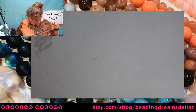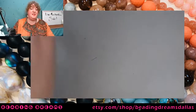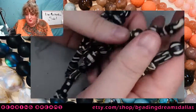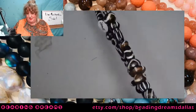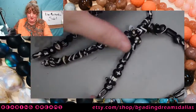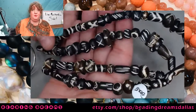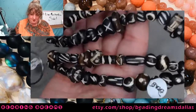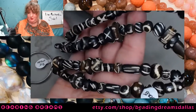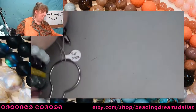I have some carved batik bone. These are cool strands. They are not the same, but each one has a ton of really awesome different beads on it. So each strand is full of character. If you see particular shapes that you like, I'll try to pick out the strand that is most full of that. Got it, Robin.